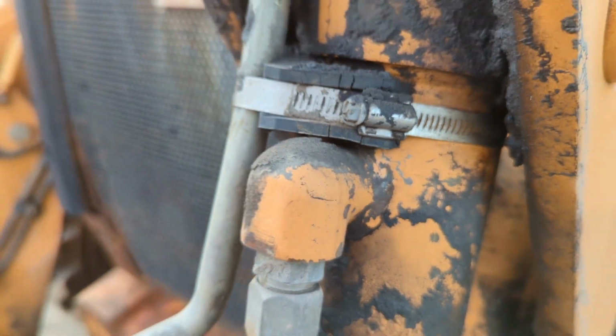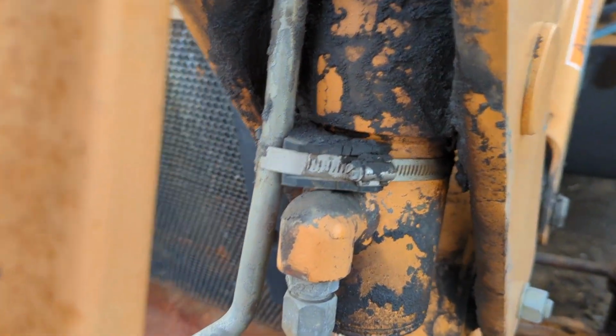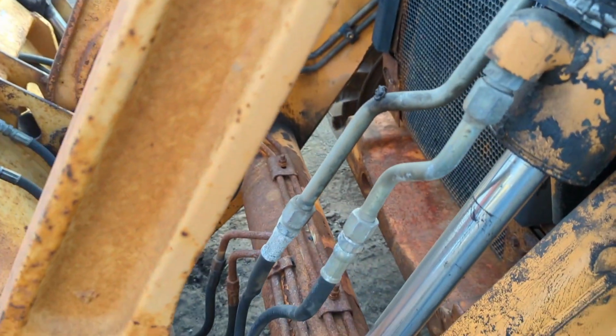Okay, so to dismount this cylinder I need to remove this hose clamp down there and this. Plug those, clean it up.